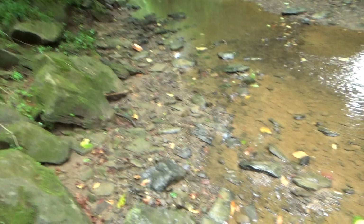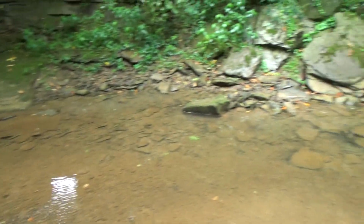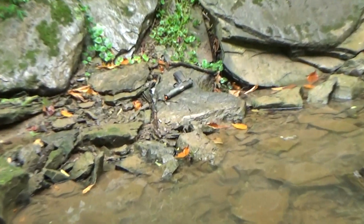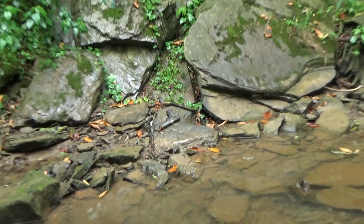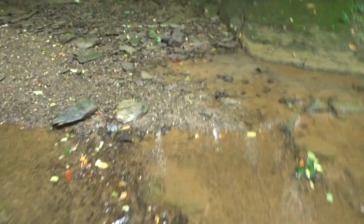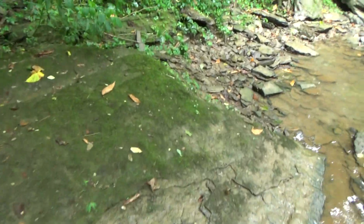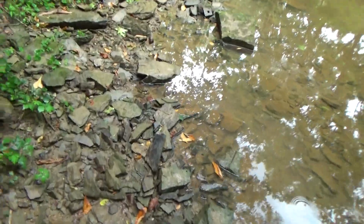Alrighty, Covers, and welcome back. And I know we had called last signal, but the rain subsided and we got back down here in the creek. And look over there, laying on that rock. Now, I'm going to walk my way over there and get it. I know it's just a toy, I'm pretty sure, but still, kind of a cool find.